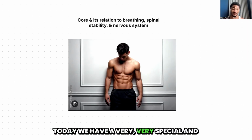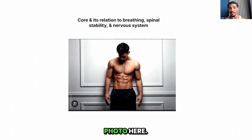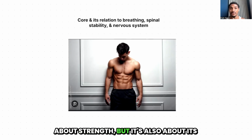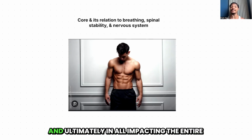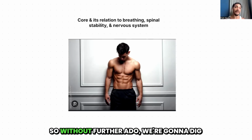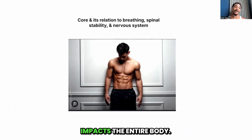Today, we have a very special and important topic. We're going to be talking about how the core isn't just about aesthetics, as you see in this photo here. It isn't just about appearance. It isn't just about strength, but it's also about its relation to breathing, spinal stability, nervous system, injury prevention, and ultimately all impacting the entire physiology, or the entire systems of the body. So without further ado, we're going to dig real deep into what the core is, how it functions, why it's important, and how it impacts the entire body.